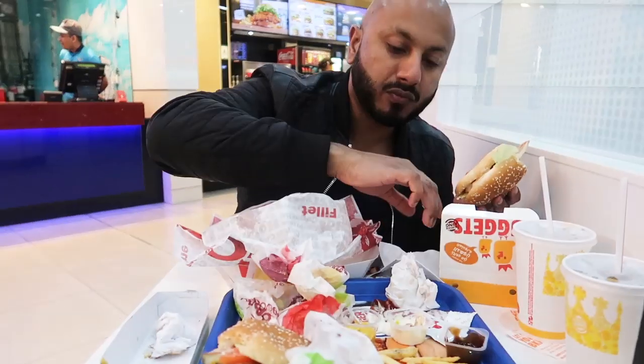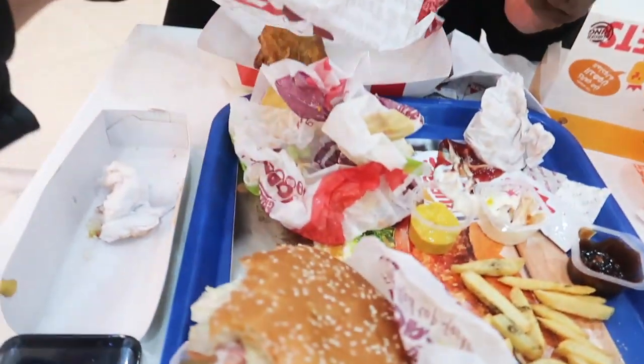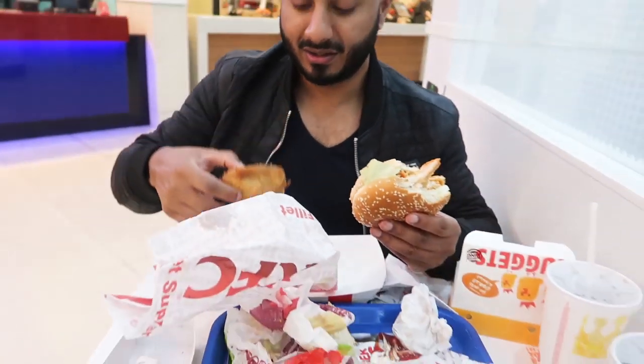Yeah, good. RJ's meal didn't end there, guys. Guess what? We had to go to KFC and grab a Zinger Burger. Is it a Zinger Burger? I was in two minds, a Whopper or a Zinger Burger. Because I bought a Whopper, I regretted not getting a Zinger Burger. So I had to get a Zinger Burger and a piece of chicken.